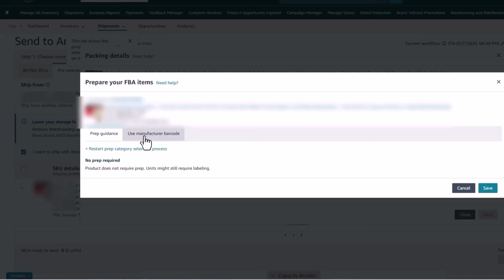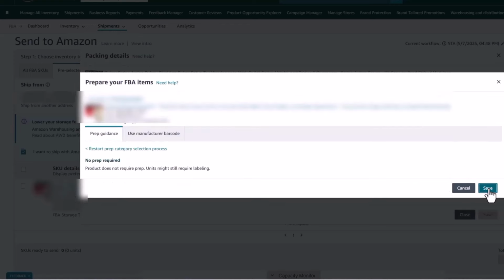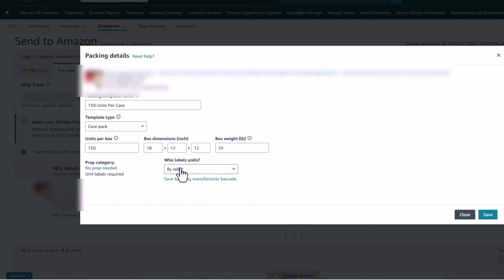And then it's going to also have the option for use manufacturer barcode. Do not do this, as mentioned. Do not do this. This is commingled inventory, so you do not want to do that. So just go ahead and hit save after that. And then who labels the units? It'll say by seller. That will be you. So you'll definitely want to keep that as yourself because you're going to put the FNSQ label on the packaging.